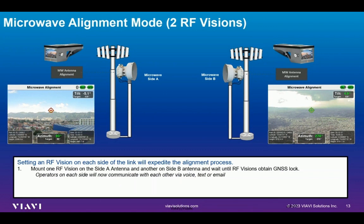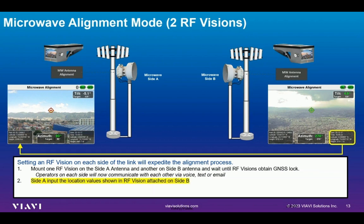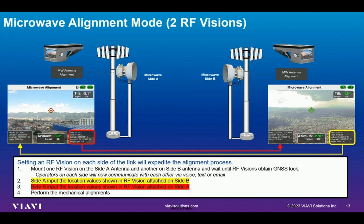At this point, the operators on each side will communicate with each other via voice, text, or email. The operator on side A will input the location values measured by the RF Vision attached on side B, and the operator on side B will enter the location values measured on side A. Both operators then proceed to align their azimuth and tilt targets using the augmented reality alignment system.